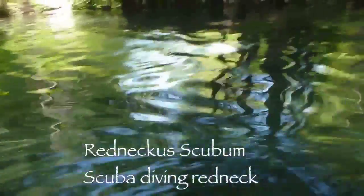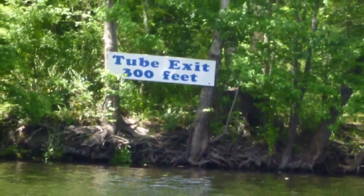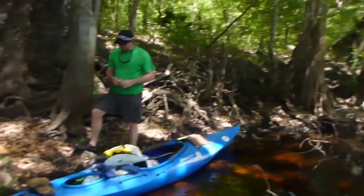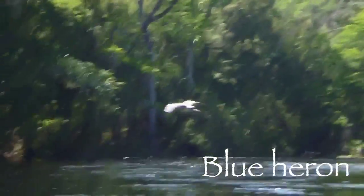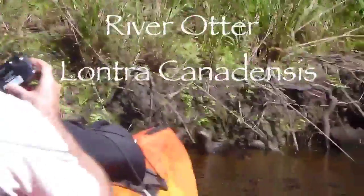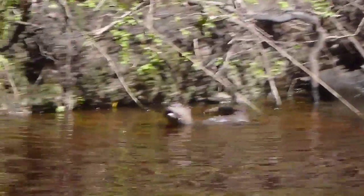Divers. Despite several invitations to party, and David receiving at least one marriage proposal, we were glad to see the crowds take their leave. And as the crowds thinned out, the animals returned. This little river otter got separated from his family, so he decided to hang out with us for a while.